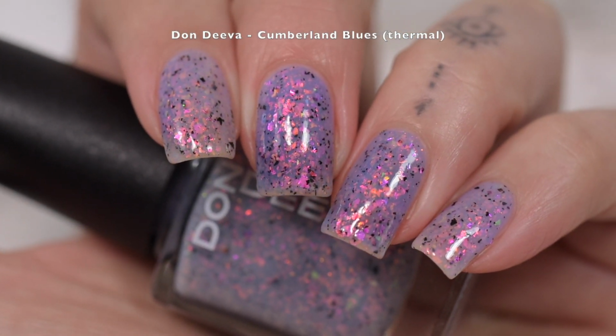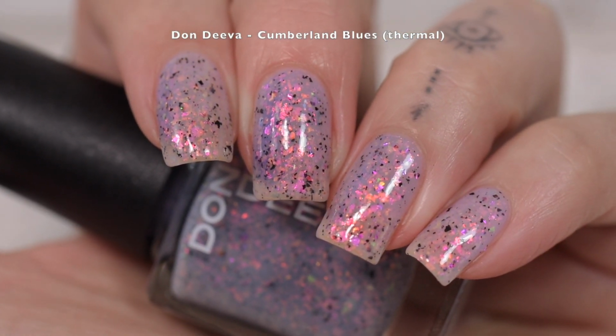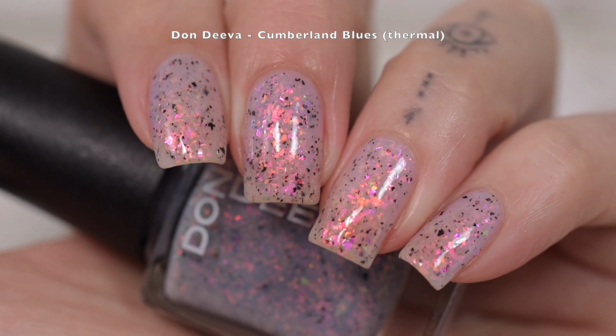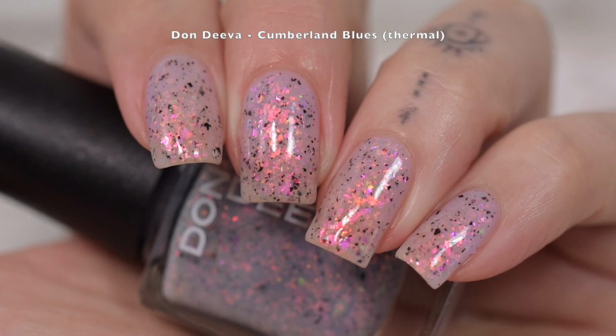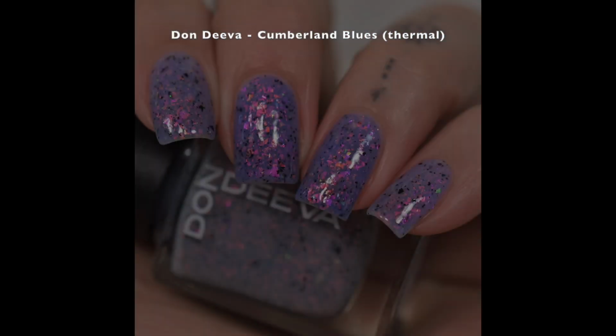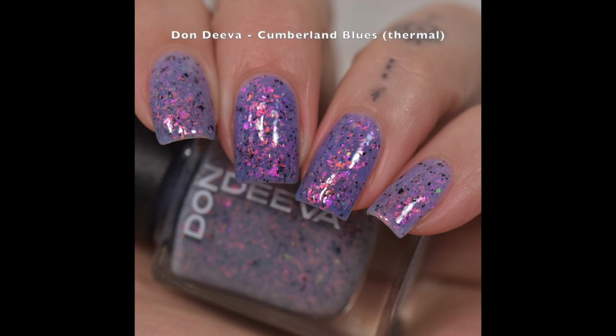And here it is transitioning from cold to warm. I have all the swatches too. I have it in a collage, and then I space them out individually for you to get a good look at. The shift in here for the thermal, it was very reactive.